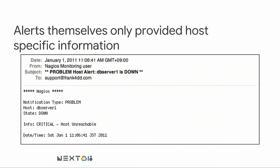And what's more is you only have that really host-centric information. You might get notified that a host is down or a host is having problems or a server is having problems, but then what? That's only a small sliver of the story. You might have an entire environment with databases and web servers and who knows what, but you're only getting notified when the server is having issues.